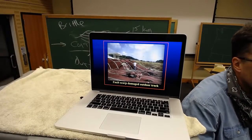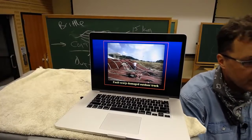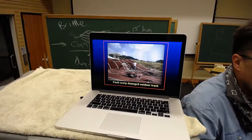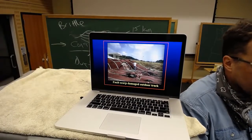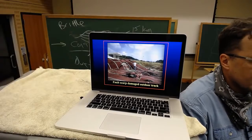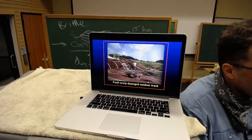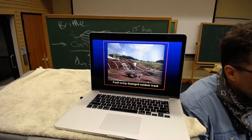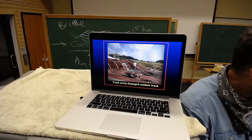Okay, so we're talking about earthquakes with faults, right? We've got four separate earthquake lectures in this class, so we'll wait on that. But this is a serious topic. It's exciting science, but it is a serious topic. This is a high school track in Taiwan after an earthquake. They didn't even know they had a fault running through the high school.